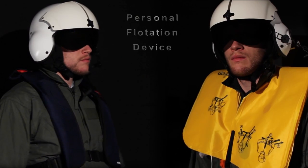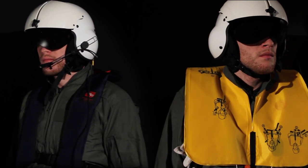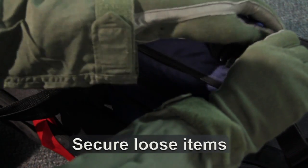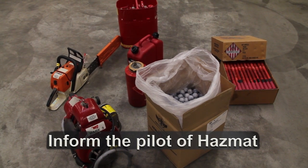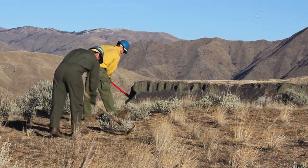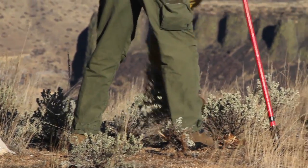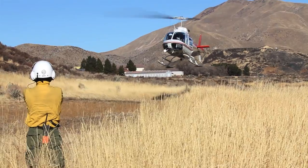When flights go beyond power-off gliding distance of the shore, personal flotation devices are required in addition to your regular gear. Secure all mission equipment and baggage prior to approaching the helicopter. Inform the pilot of any hazardous materials, hazmat, that you might be carrying, and follow the pilot's recommendations for carrying these materials. The helipad should be cleared of any debris prior to the helicopter's arrival. Keep landing areas clear of any loose articles that can fly in the rotor wash. Stay clear of the landing area during the approach and departure of the helicopter.